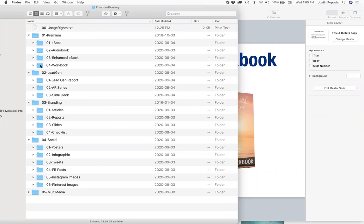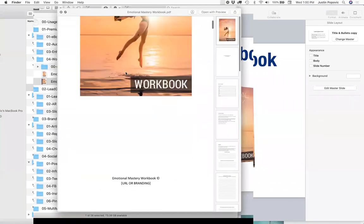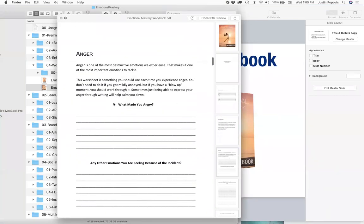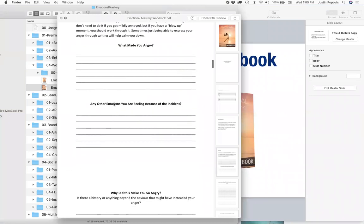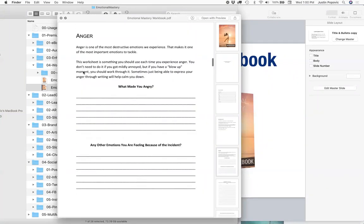So what we did here with workbooks is we take the main ebook and then we create a handout that a student can go through and basically implement the lessons from emotional mastery. So in this case, it's a little workbook where they can document their own life experiences. In this example, anger is one of the emotions we discuss in the book. Well, what made you angry?